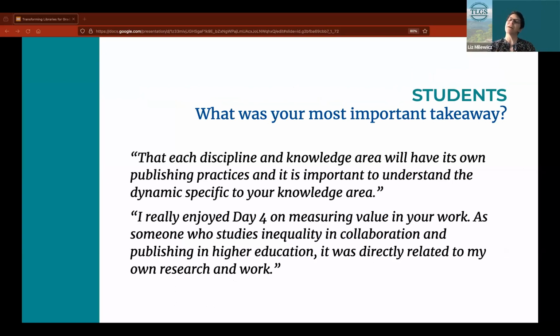Just even to have a course like this, where they got exposure to lots of different disciplines and lots of different publishing practices, to recognize that there's not a one size fits all, that there is an importance of really understanding what works for your discipline, or what's the norm, but also what really makes sense for the thing that you want to study and work on.